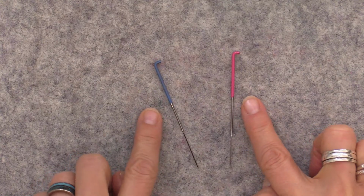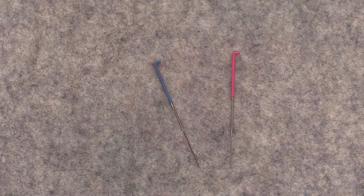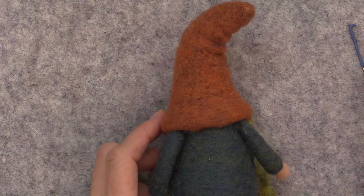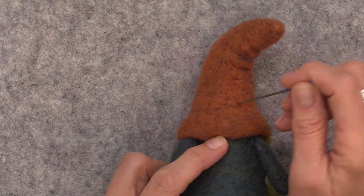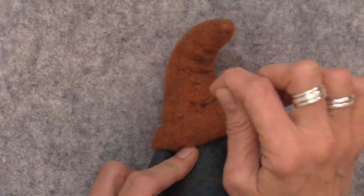These two are the most coarse felting needles that we carry. A coarse felting needle is going to push more wool than a medium or fine needle. The barbs are larger. We're going to use our little fall gnome guy here to show you what these do. The barbs are larger than on a medium or fine needle, and they push more wool.